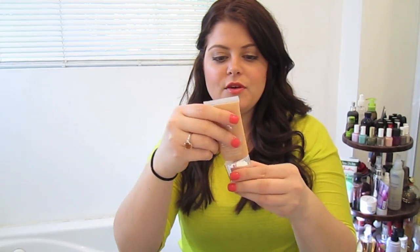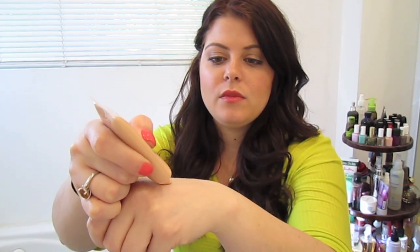So this is a water-based gel formula. I can go ahead and squeeze a little bit out. I have to say I love the packaging. Super easy. You can see the color, and you can see how much product is left. It's just a little squeeze applicator.